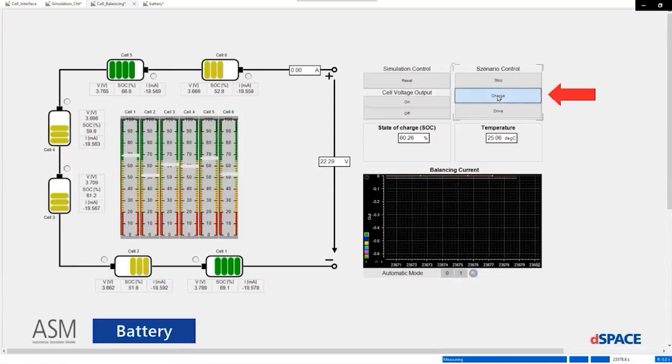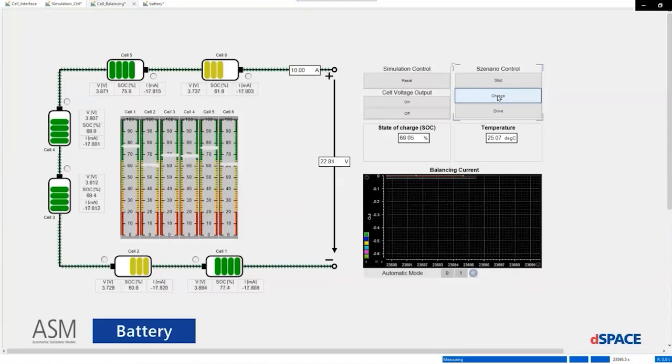If I'm switching this, turn this off and basically move to a charging cycle only, you will see that the state of charge will increase. At some point in time the controller will recognize that the state of charge of the different cells are at different values and will activate the balancing algorithms and start to move current between different cells. So this should happen here in a moment, and you will see that the balancing current will show how the current will move between different cells. Let's wait for a second here. It should happen any moment, really.